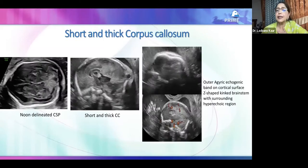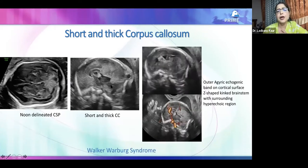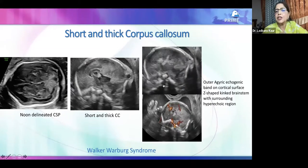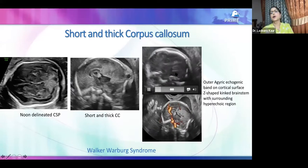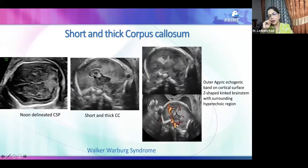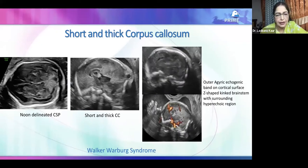Now coming to short and thick corpus callosum, just to show an example, in this particular case of Walker-Warburg syndrome, you do have the outer agyric echogenic cortex and a Z-shaped kinked brain stem. That's the brain stem. And you have surrounding hyperechoic foci, and that was the thick and short corpus callosum, which was not corresponding to the period of gestation. So you can also come across such kind of anomalies.